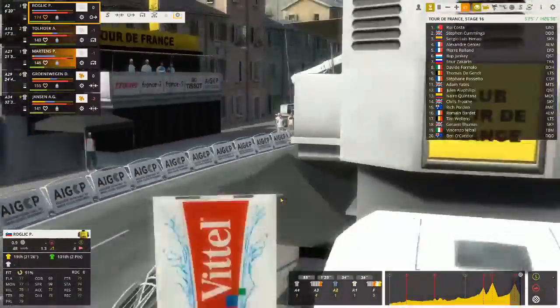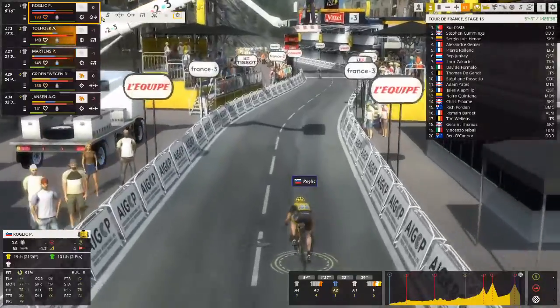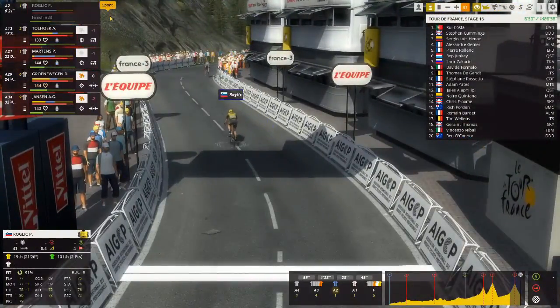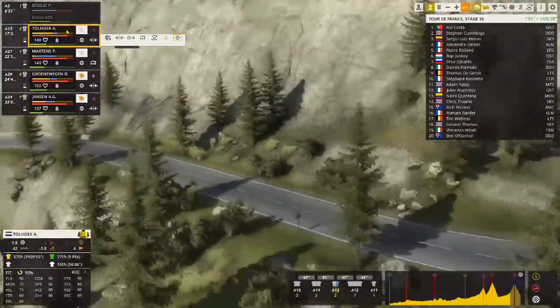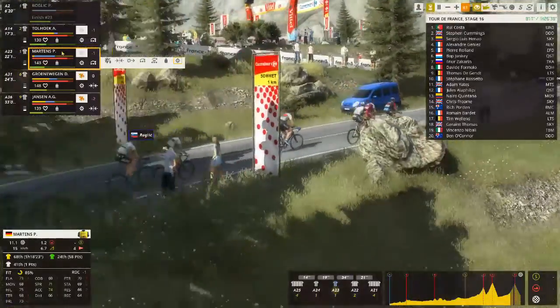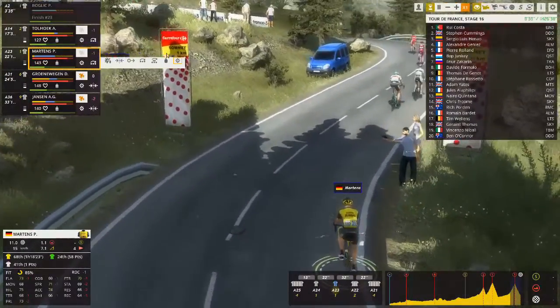The riders bringing up the rear have made it through sheer willpower. This stage was a real strength sapper. There we go, Roglic in 23rd. I think that's where he finished last, in the last mountain stage as well, which is interesting. Tolhoek found himself somebody to go around with. Martin still coming up the hill.